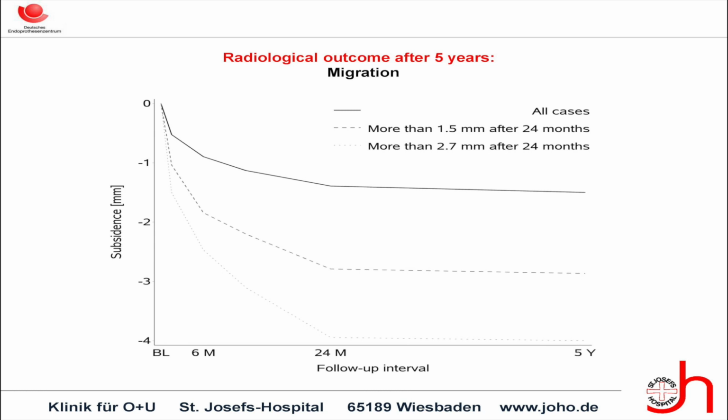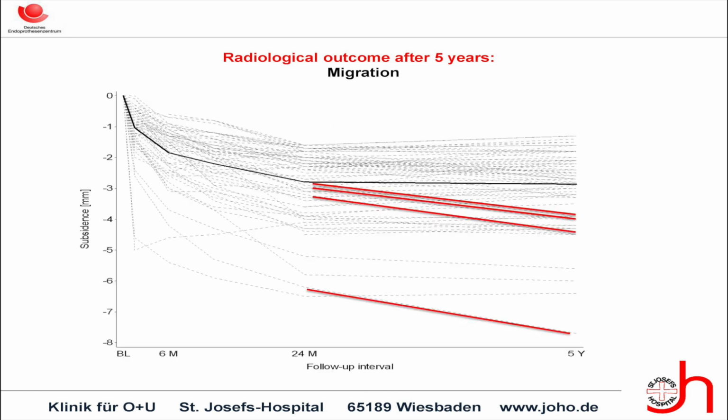So we did an IBRA measurement. This is the second study, which is quite important, coming from Heidelberg, and they found the threshold to be 2.7 millimeters after 2 years for their stems. So we analyzed this. We looked at all cases, at those that subsided more than 1.5 millimeters, and at those that subsided more than 2.7 millimeters after 24 months. And you can see the curves. The one below is quite faint, but I think you will see it.